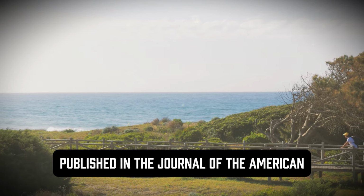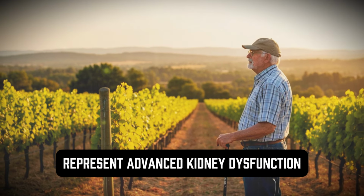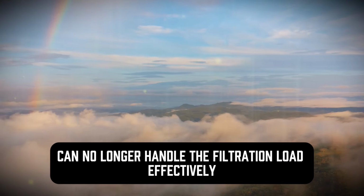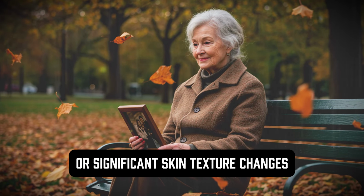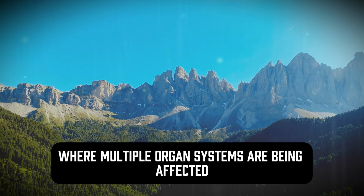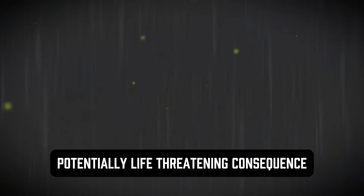According to research published in the Journal of the American Academy of Dermatology, these skin changes represent advanced kidney dysfunction, where waste products are literally being pushed out through your skin because your kidneys can no longer handle the filtration load effectively. The appearance of uremic frost or significant skin texture changes indicates that kidney function has declined to dangerous levels where multiple organ systems are being affected by circulating toxins, and immediate medical intervention is crucial to prevent further complications and potentially life-threatening consequences.